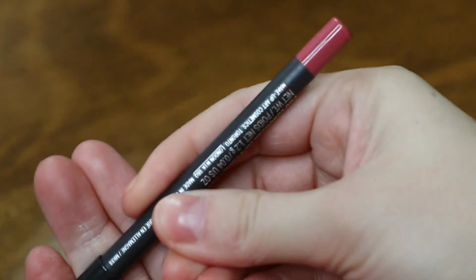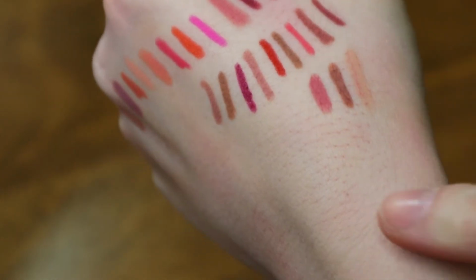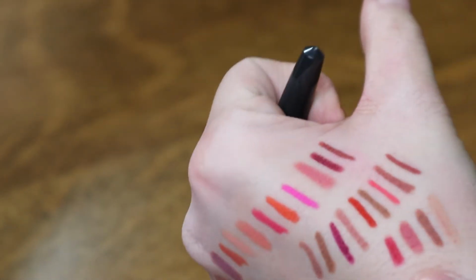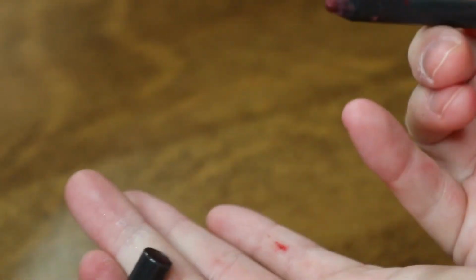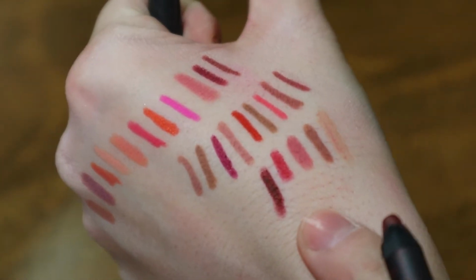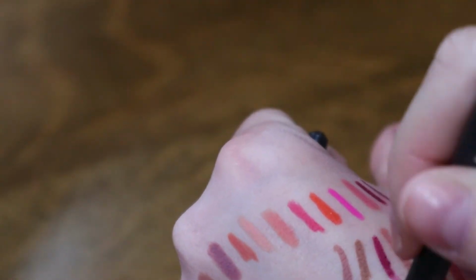In Anticipation is a gorgeous pink. Trust in Red is like a true red. Right there, I've got Miss Diva. This one goes perfectly with my favorite MAC lipstick, which is in the shade, I think D for Danger is my favorite. It's like a dark burgundy red. More to Love is like a purpley kind of a pink.